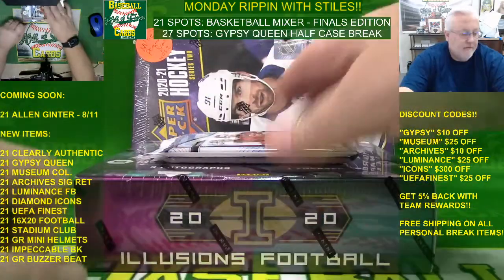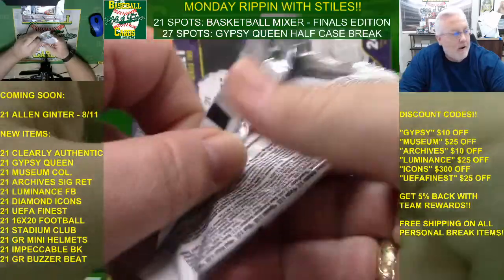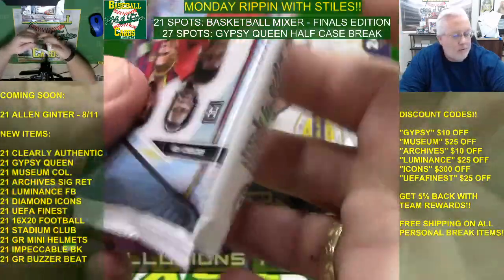Come on, there we go. Two packs of UEFA Finest to start Tim off before we snap into this Illusions 2020 football that I'm excited to rip into.